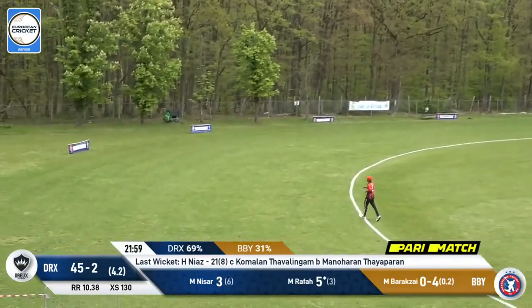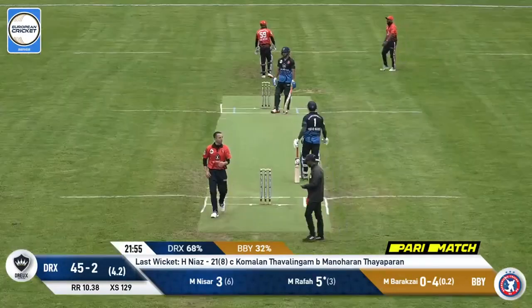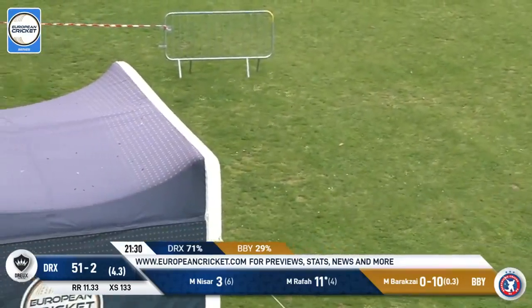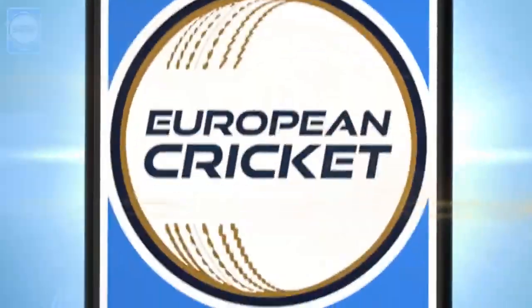Now, this is fast hands from Rafa. And that one's out of the ground by a mile. Maximo! Again, he's kind of helicoptered this. That's going to go out of the ground as well. Maximo! Extraordinary shot, really, from Rafa. That's all about the speed of the bat.